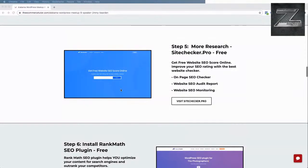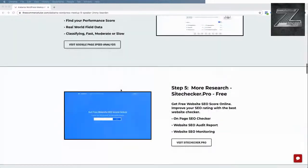And this is the link to sitechecker.pro. Let me know down in the comments below, on your WordPress website, what type of score you got. And if you would like, feel free to share your report and send it to me via email, and we can make some recommendations for you.